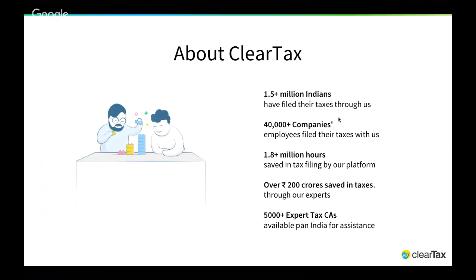A little bit about ClearTax. ClearTax is India's largest tax filing website. Over 15 lakh Indians file their returns through us every year, and we have filed returns for employees across more than 40,000 companies. So we have a unique capability wherein we allow employees to upload their Form 16 and their Form 26AS, which is parsed on our platform, and thereby we are able to file their returns in very less time, so we save a lot of time for users to file on our website.